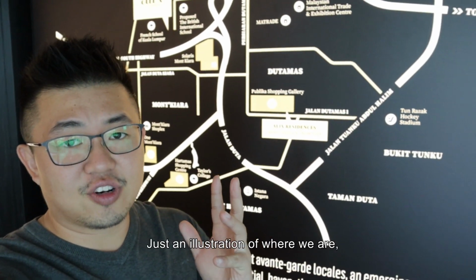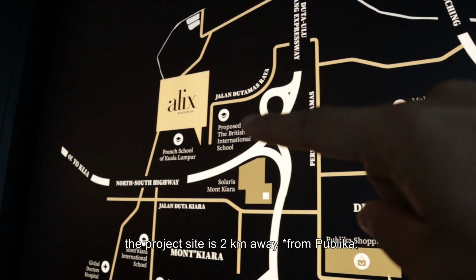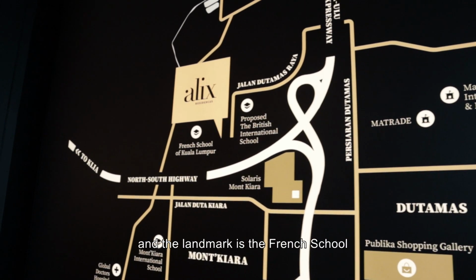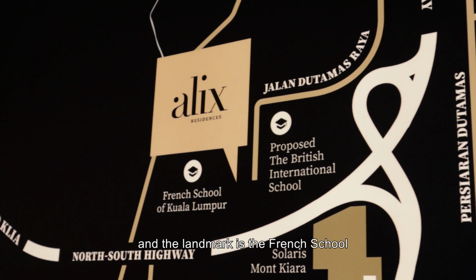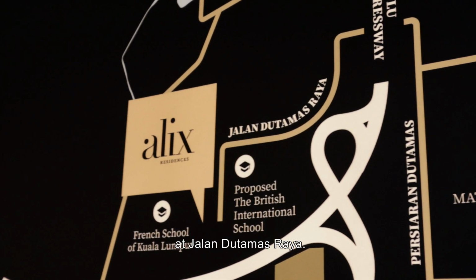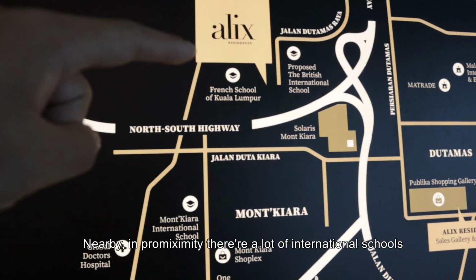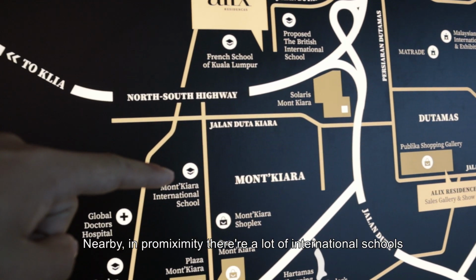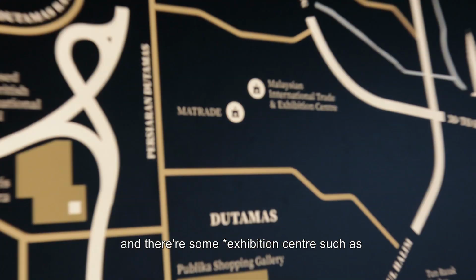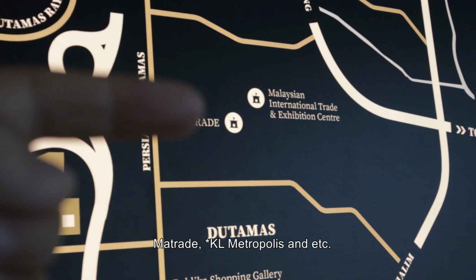It's an illustration of where we are. The site is actually 2 kilometers away, and the landmark for this one is the French school at Jalan Dutamas Raya. Nearby in proximity, there are a lot of international schools because it's right next to Mont Kiara, and there are some conference centers like Matrade and things like that.